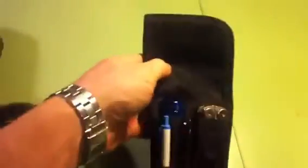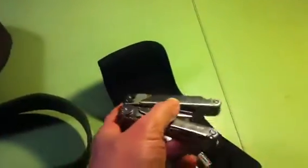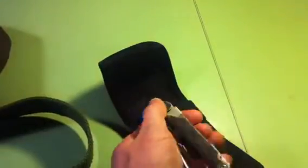Over here I've got my tarp and my wool blanket. I use that for my 3-day pack and when I go camping. And over here I have my Leatherman Wave multi-tool, flashlight, and pen. I use this a lot. I keep this in my glove box, and I've actually got two of these Leatherman Waves. They're one of my favorites.